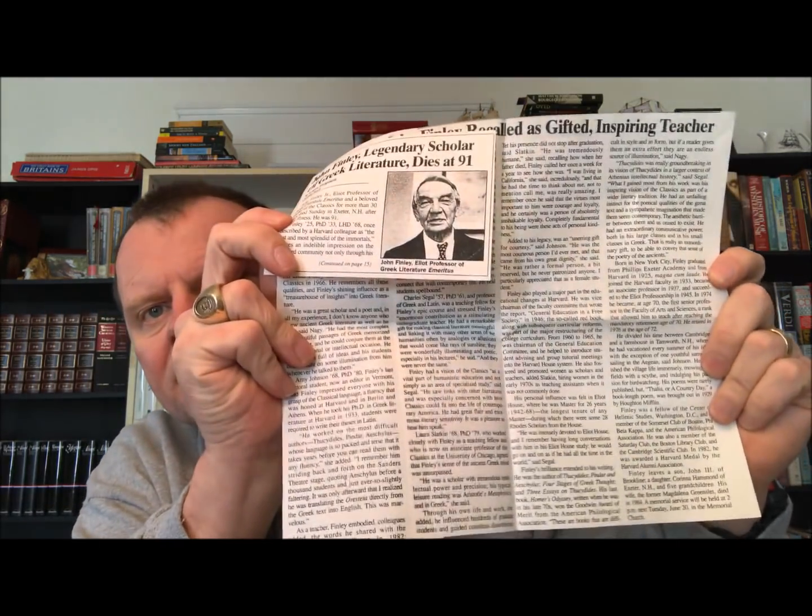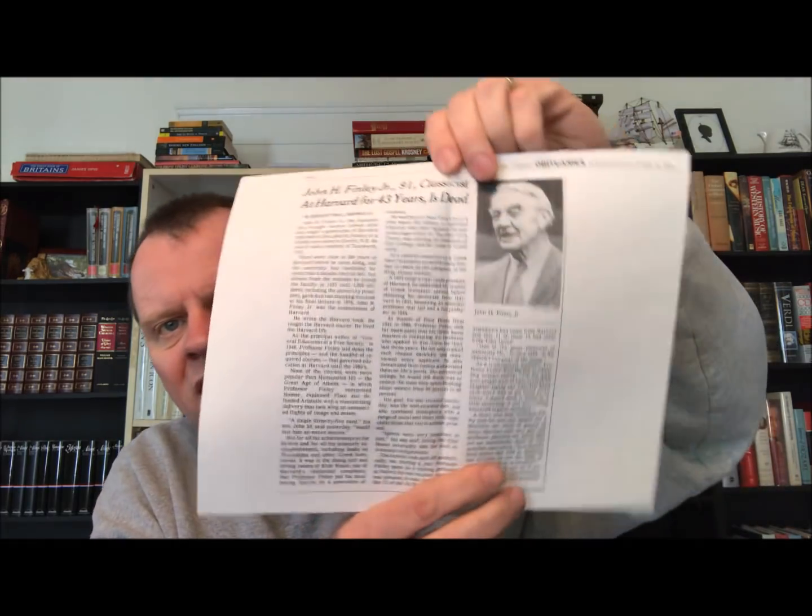I found, which is always fun in these books, you find things, as long as it hasn't yellowed anything. In this case, it didn't. So somebody put together all these. John Finlay, legendary scholar of Greek literature, dies at 91. I can't tell what newspaper this was from. And then this here is from the New York Times obituaries, Wednesday, June 14th, 1995. John H. Finlay Jr., 91, classicist at Harvard for 43 years, is dead. I think this is the same thing. Yeah, I think this is the same. So they were stuck in the pages there.